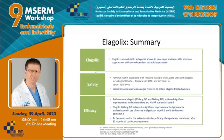When it comes to a longer period of time, elagolix 200 milligrams achieved a significant improvement in dyspareunia and reduction in use of rescue analgesics at 3 to 6 months. And as demonstrated in the extension studies, efficacy of elagolix was maintained after 12 months of continuous treatment, but mainly with the high dose. Thank you so much.